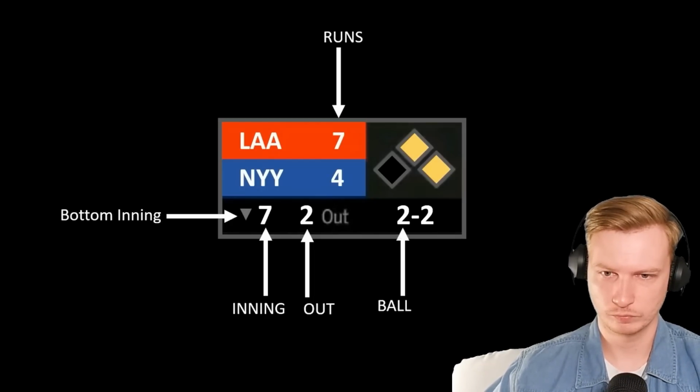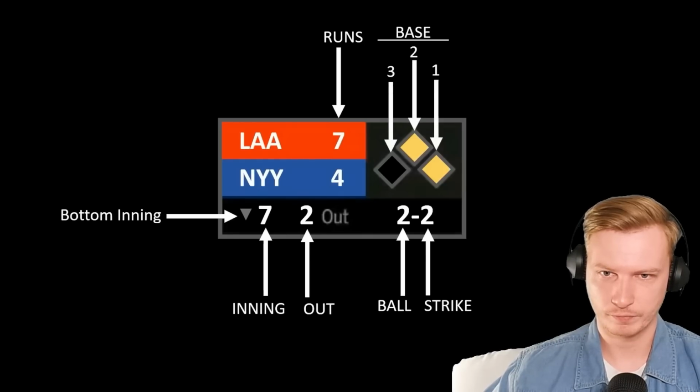The 2 shows 2 balls have been delivered to that player and 2 strikes. So he needs to hit the ball. If he gets 1 more strike, this inning is over. On the bases, you see the first and second is yellowish, which means there's a player standing on first base and second base.